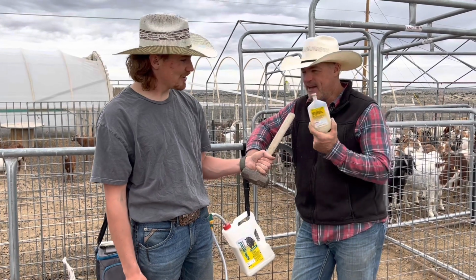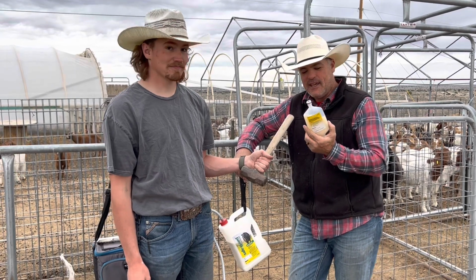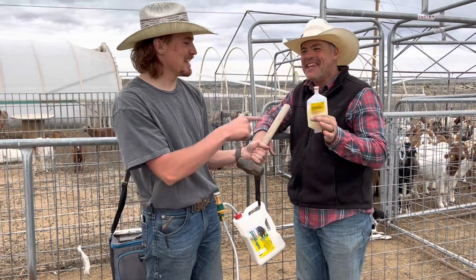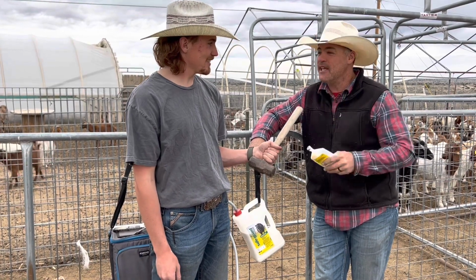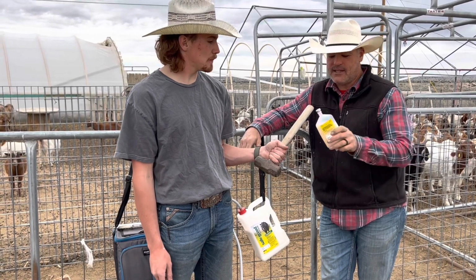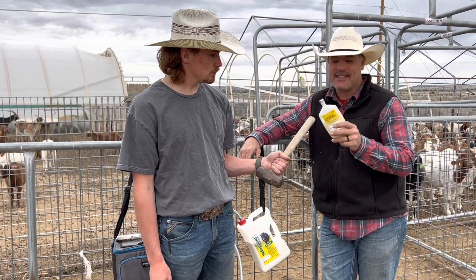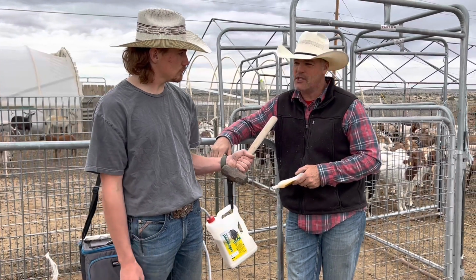We've got a vaccine called CDNT. The CDNT is a vaccine that protects them against a Clostridium bacteria, and it's what we call an overeater vaccine. So it's something that affects their digestive system, and this helps to prevent against that, as well as tetanus. So both of those things go into that. So we're giving them a shot. Each one of the goats, we're giving them a shot of that today.